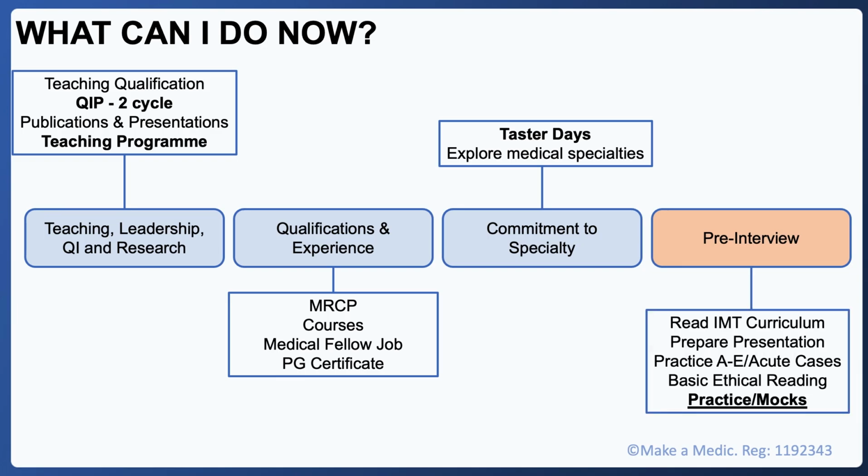And then, provided you get an interview, the things that you can do before the interview. There's definitely a huge amount of preparation you can do for it. I definitely recommend reading the IMT curriculum that they send out, which is on the IMT website at the moment, to get a better idea about the curriculum itself and the learning objectives they're going to expect you to know at interview. Make sure you prepare that 2-minute presentation very well, as the suitability to IMT training section makes up a large portion of the interview points.